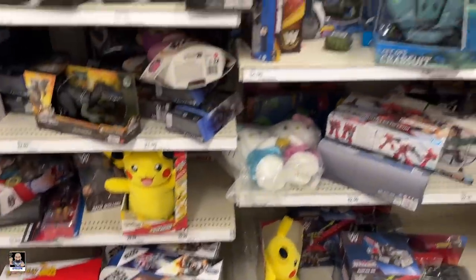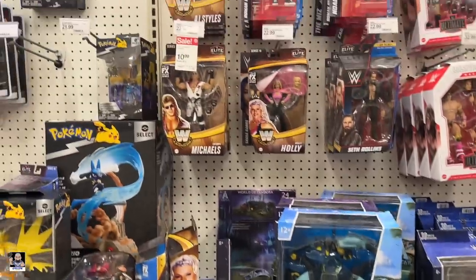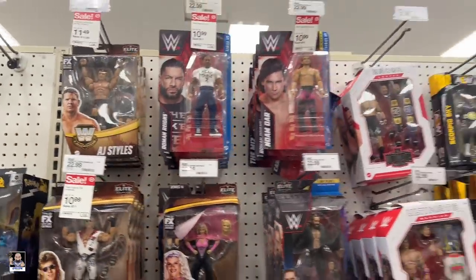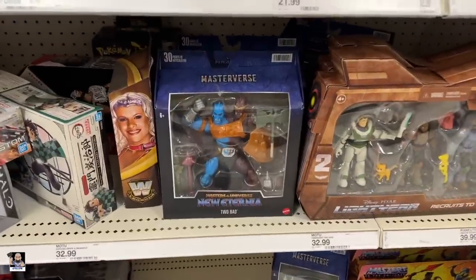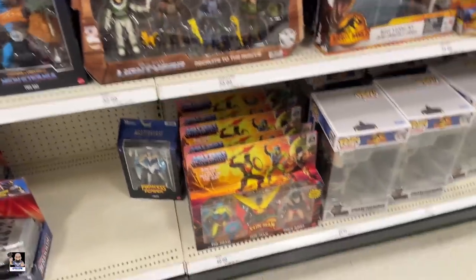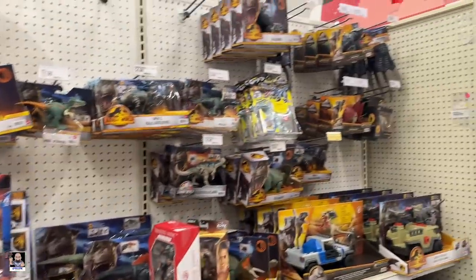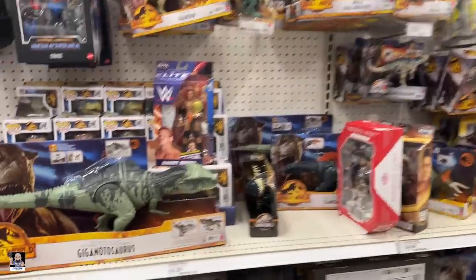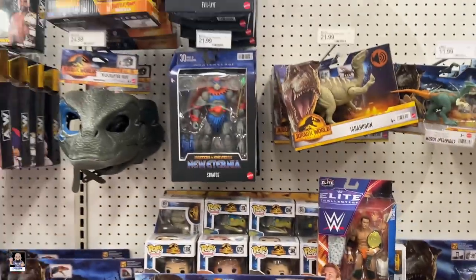Slave One, got the crab suit. Shawn Michaels, so that's the Bradshaw they got on clearance. AJ Styles, not too shabby. Got Too Bad right there. Little bit of Dinos. Not a tremendous amount, but not too bad. Got some Funko Pops. Stratos.